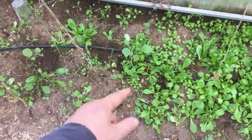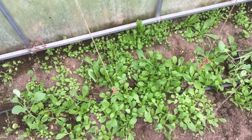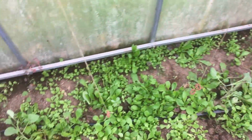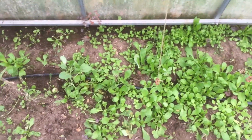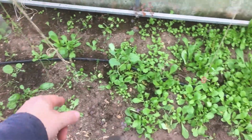Down this side we've got some self-seeded lamb's leaf, from spring. So we let it go to seed, collected a load of seed, but obviously a load of it was only here, but it's probably been raked down, I expect. And there's some self-seeded spinach.